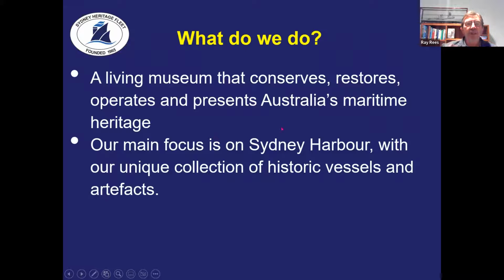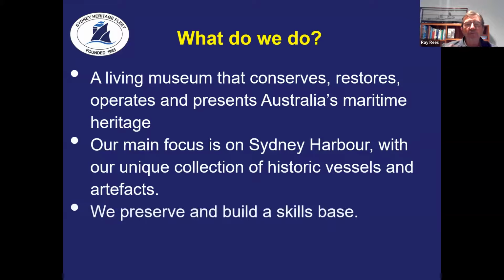So the main focus is on Sydney Harbour, with a lot of our unique vessels around, but some of it is branched out into other areas. And we preserve and we build a skills base. So we use and teach a lot of the skills that are rapidly disappearing, and they're the skills that you need to maintain old vessels. So in some respects, we see ourselves as a bit of a men's shed or a women's shed for ship tragics. We try and build social capital and get people out and get people involved and interested.